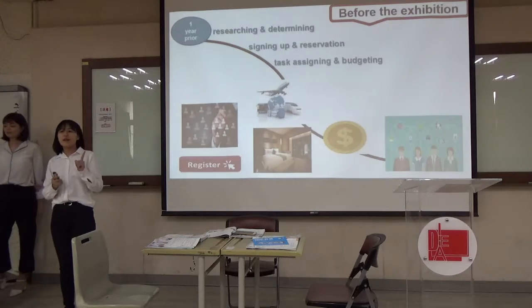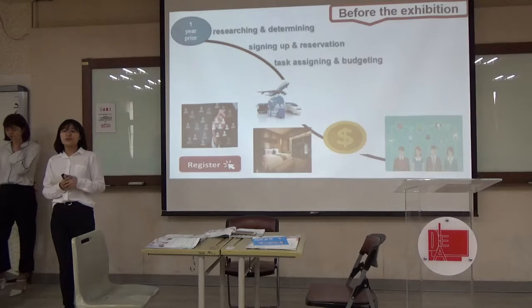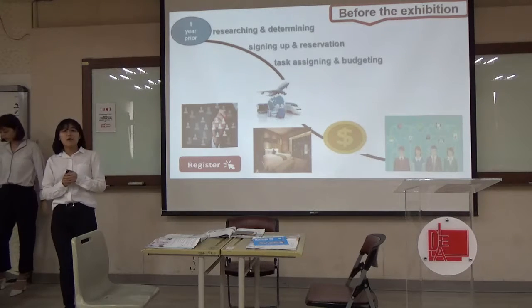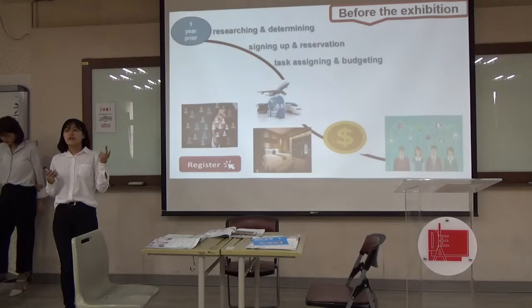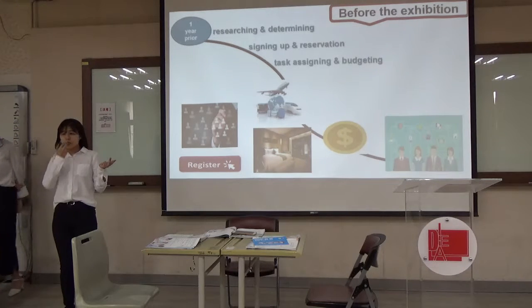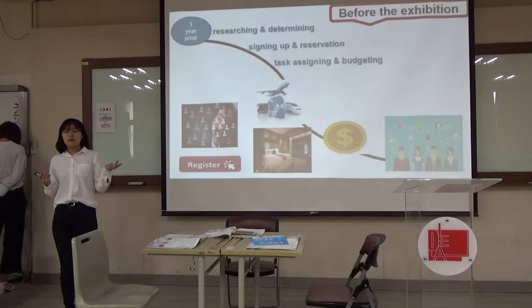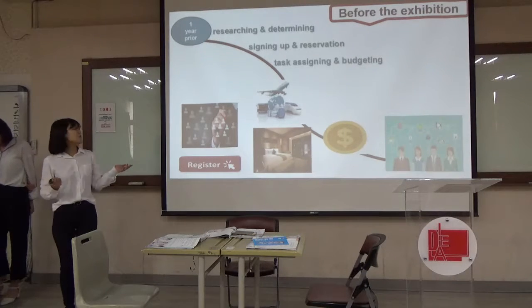First period is 1 year prior to the trade show. The first thing they need to do is to conduct research long before the trade show takes place. For example, they should analyze the risk. They should decide on what product they want to display. They should know the number of competitors and potential customers. And also, they should determine a trade show which is appropriate for their marketing, sales, and goals.